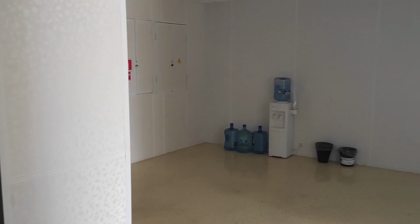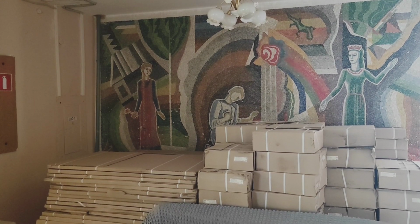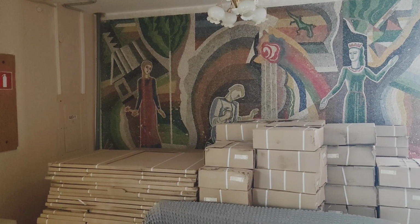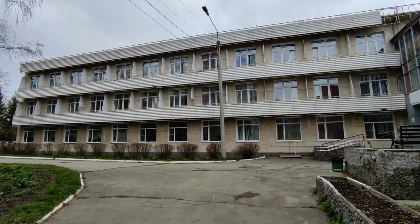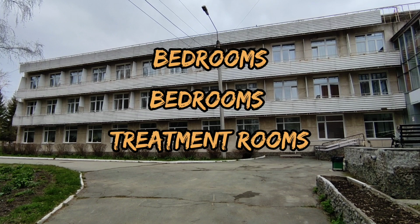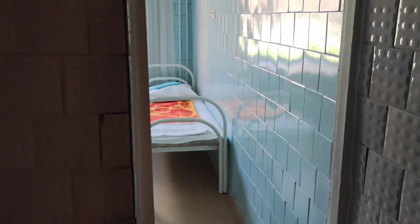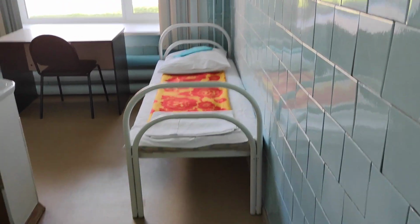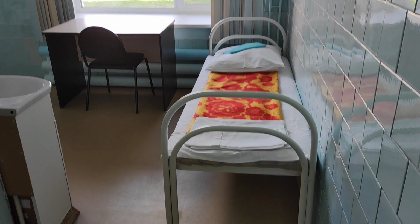So there's another full-length wall mosaic there too, but we don't get to see it. They have at least kept the one on the ground floor, though obviously half of it's covered up. One slight issue for older people is that the ground floor has the treatment rooms, and so the bedrooms only start on the second floor. So maybe there are some beds on the ground floor for those that really can't get up the stairs, but it looks more like for short-term use, just for a few hours, not for the night or anything.